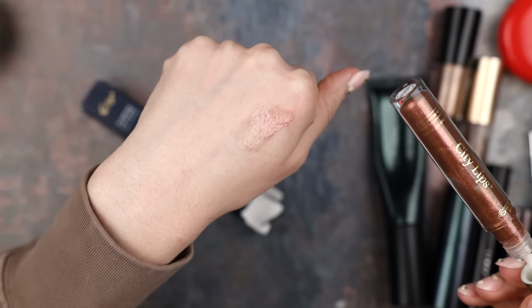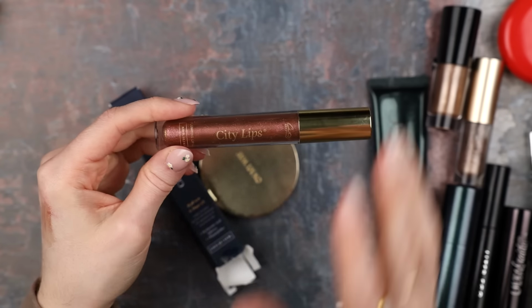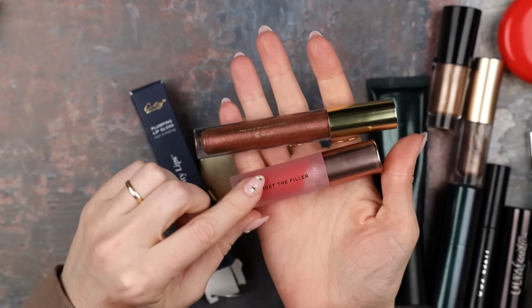Do I kind of want that? I'm going to put it on right now. I kind of like it. I'm generally a bigger fan of the Lawless. I like the Lawless one better.